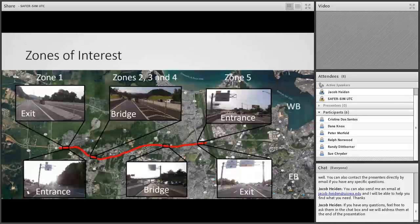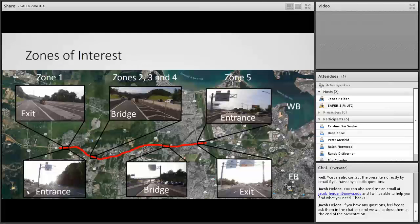And as you can see in this slide, we use these zones of interest at the entrance, in the bridge, around the bridge, and the exit. This is going eastbound, but coming westbound, the entrance is on the other side, of course, because it's reversible. Now we will have the entrance, the bridge, and the exit. Zone 1 is the general zone here. Zones 2, 3, and 4 are in the middle where the bridge is, and zone 5, the entrance exit in the west part of the DTL.